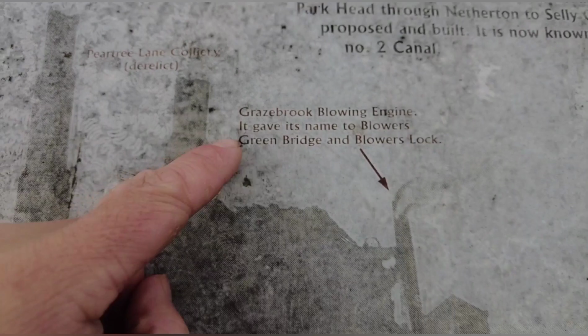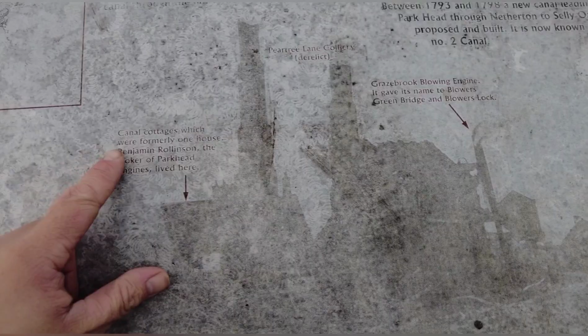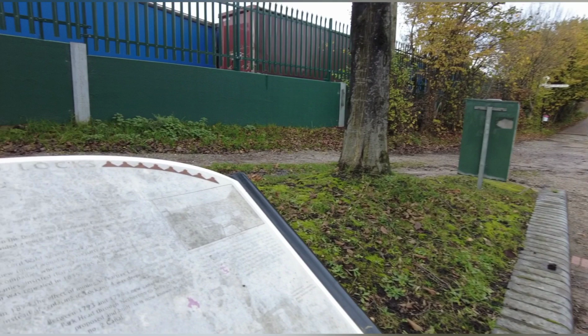You've got Pear Tree Lay Colliery, derelict on there, look, which it says. Graysbrook Blowing Engine. It gave the name to the Blower's Green Bridge and Blower's Lock. You can see there's something there. Starbridge Glazed Brick Company. Canal Cottages, that's actually an old canal cottage there. And it does say where formerly one house, Benjamin Rollison, the stoker of Parkhead Engines, lived here. So that's actually where he lived, in that cottage right there, because it does date back to the 1900s, like I mentioned earlier.